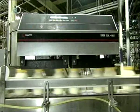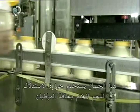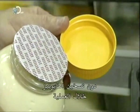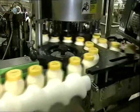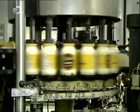This machine uses induction heat to fuse the seal to the rim of the jar without heating the mayonnaise in the process. The seal preserves freshness and indicates the jar wasn't tampered with after leaving the factory. The labeling machine glues on one end of a label, spins the jar to wrap the label around, then glues down the other end.